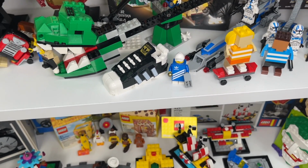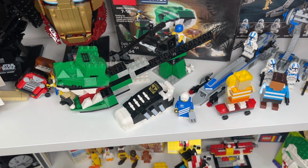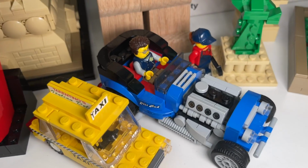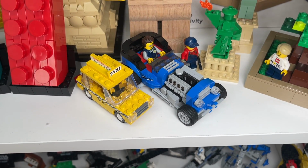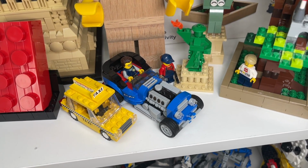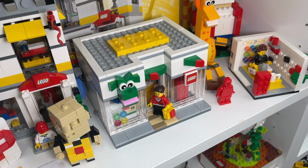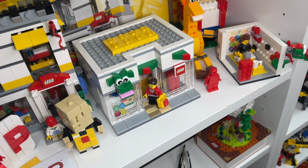I love this gift with purchase here too from the Adidas line. I think that one was really cool, although it probably could have been built a little bit better. I really love this hot rod here. I think it's got so much detail and so much design work. I don't even remember what year that was from, but I always thought it was really neat. This Lego store was a really great gift with purchase as well. It is so large and so detailed, and I think that one was neat.